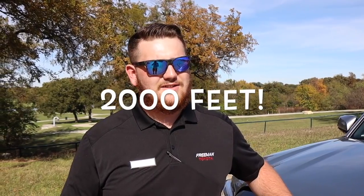The next one, automatic high beams. Let's say you're going down a county road. It's dark, it's late at night. You can't see very well. So you turn your high beams on like most people. What'll happen, let's say a vehicle starts coming towards you. The vehicle can actually detect light emitted within 2,000 feet in front of it, whether it's headlights or taillights.